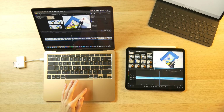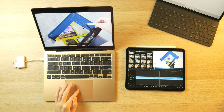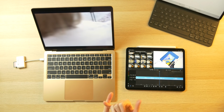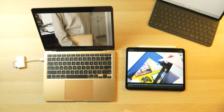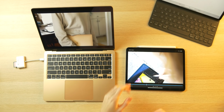We'll first start out with the MacBook Air, and even at 4K, although I haven't done any edits yet, I am seeing no issues in regard to the playback. It's playing back at a full 30 FPS, and of course on the iPad Pro with its superior processor, the same can be said. Let's see if I can go full screen here. So yeah, 4K playback of raw footage seems to be a task both of these devices can handle.